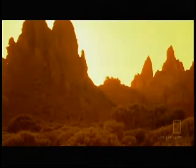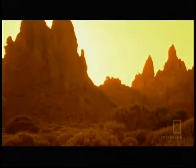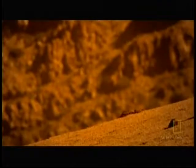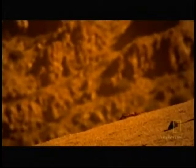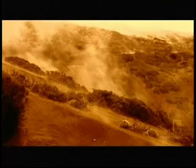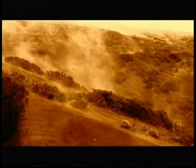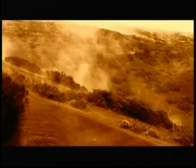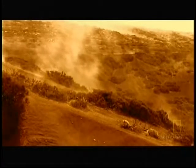This is the ground the creature walked on 50 million years ago. The world then is a hotter place. In this region that is now Pakistan, higher temperatures likely create an arid environment.